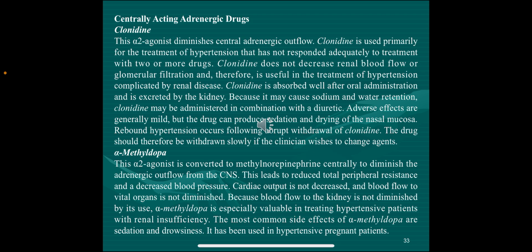إذا قطعناه بصورة مفاجئة راح نشوف صعود الضغط ارتفاع الضغط مرة أخرى. Methyldopa is also an alpha-2 agonist as it is converted to methyl norepinephrine. It is also called a false transmitter لأنه احنا عندنا الترانسميتر هو دوبا اللي تتحول إلى دوبامين بعدين إلى نورابينفرين، ولكن هنا عندنا مثل دوبا راح يتحول إلى مثل دوبامين مثل نورابينفرين. مثل norepinephrine is a false transmitter.